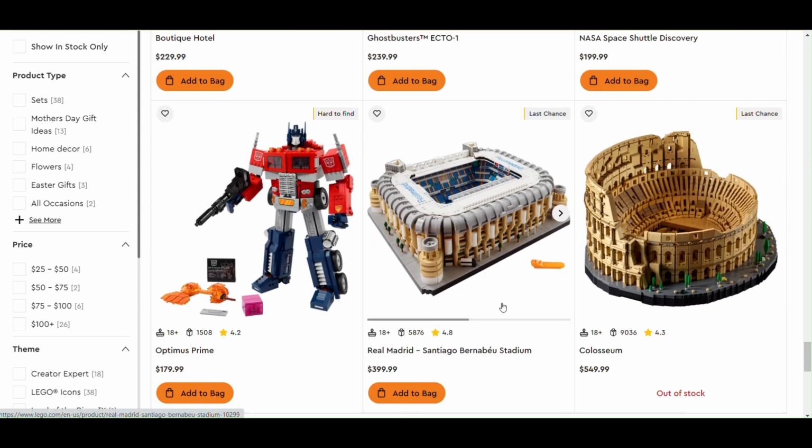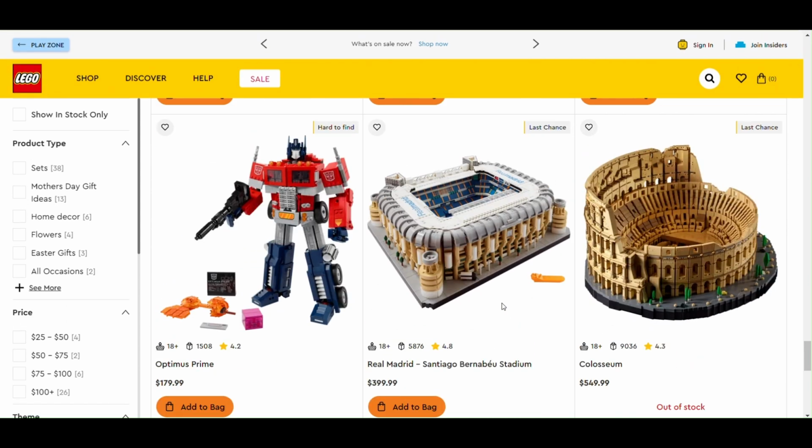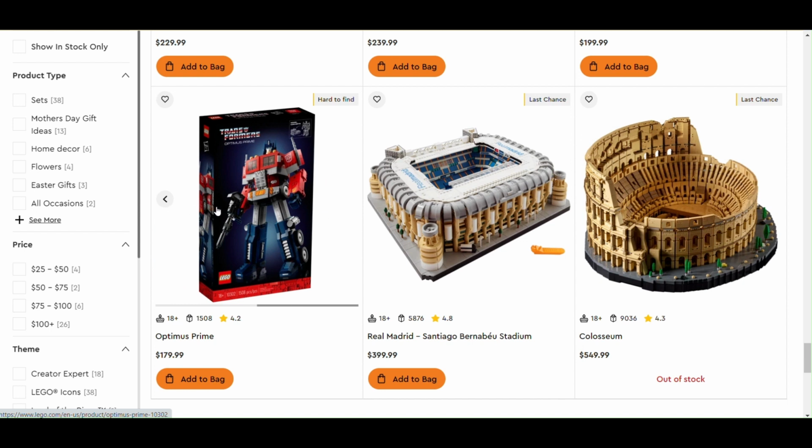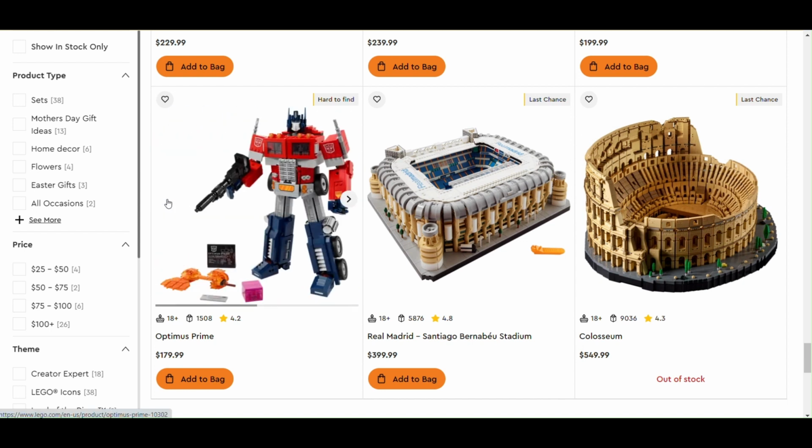Okay, we've got 3 more left, guys. We got Optimus Prime here. I really like this set. I'm not the biggest fan of Transformers, but this set actually transforms, and I was blown away when I realized it. I was like, okay, LEGO made it look good, but then I was like, there's no way it transforms, and of course it does. So thank you, LEGO, for shocking me once again with another banger of an Icons set here. This is great stuff right here.